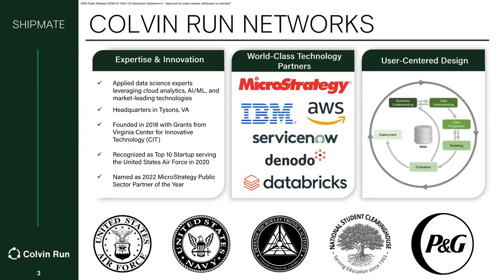I'm excited to introduce you to Colvin Run Networks, a mission-driven analytics company. Colvin Run was named a top 10 startup by the U.S. Air Force. We work with world-class technology partners and have built our approach around the cross-industry standard process for data mining, or CRISP-DM, focused on user-centered design. Open source tools are well known, and what we've adopted at Colvin Run is the open source CRISP-DM methodology through our SBIR efforts to ensure holistic implementation of production-ready data-driven solutions. These solutions are extensible to any data-driven use case, and we've worked with several defense agencies, nonprofits, and commercial customers.